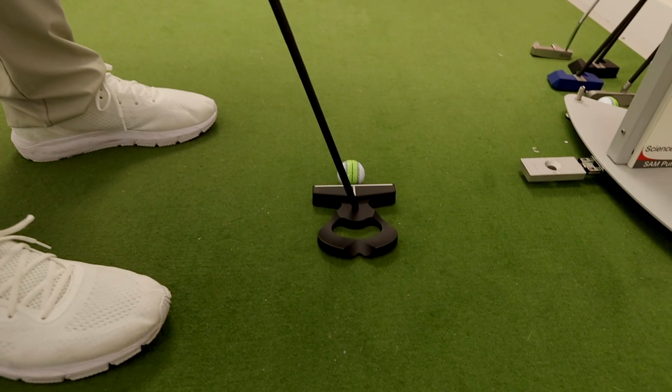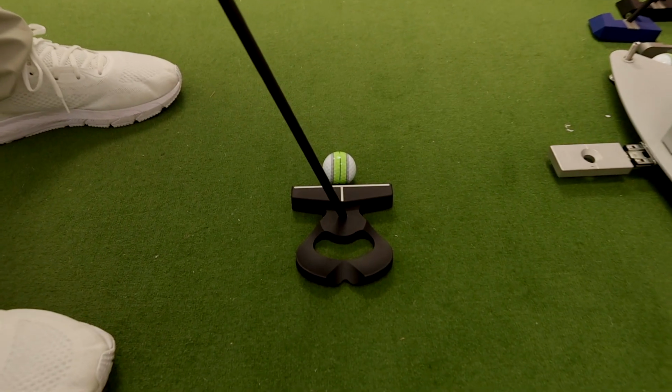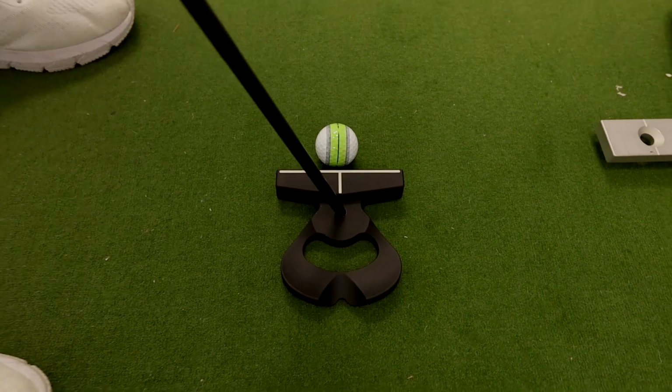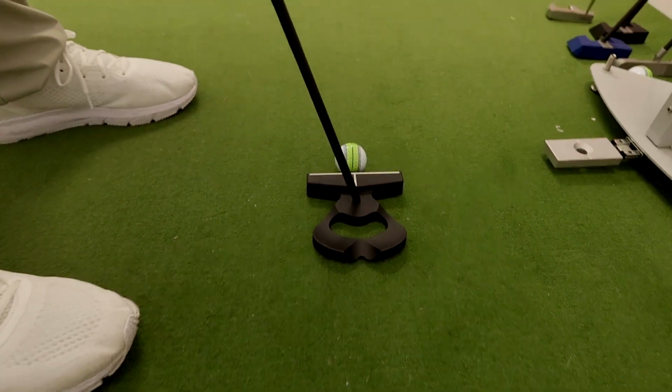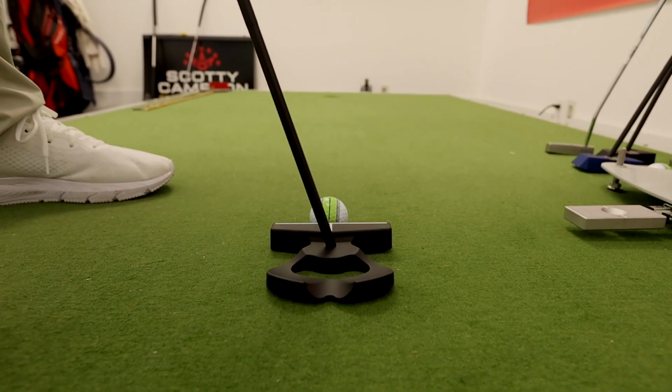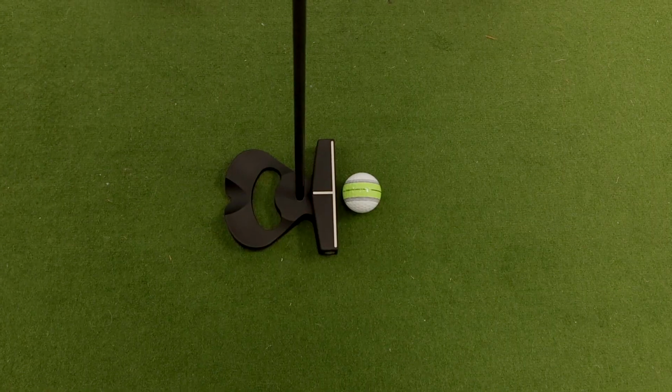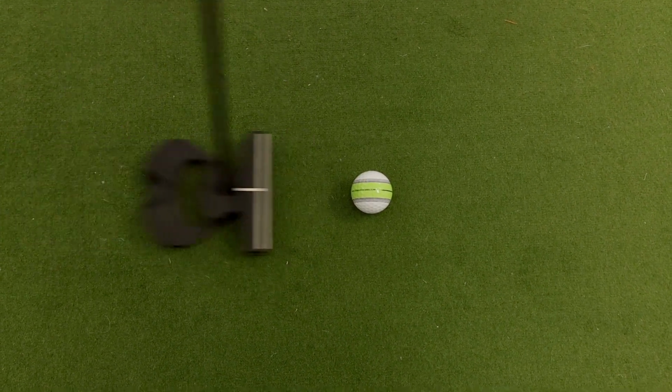So initial thoughts just behind the ball with this putter is it is a lot to look at. However, it's very easy to line up to. It sits very square. I feel very good about picking out a line. And again, I love the way that this grip feels because I don't have to worry about getting wristy. So I'm going to go ahead and roll a couple putts here.